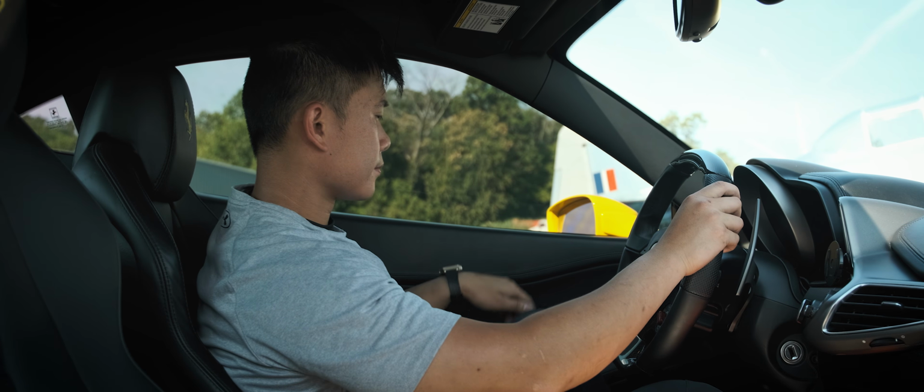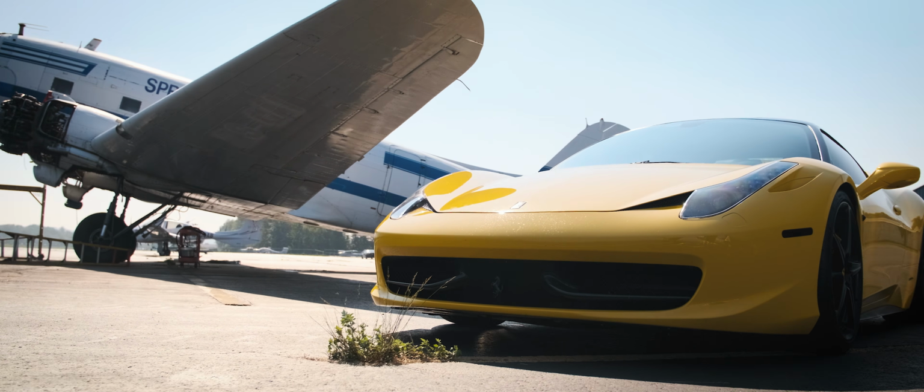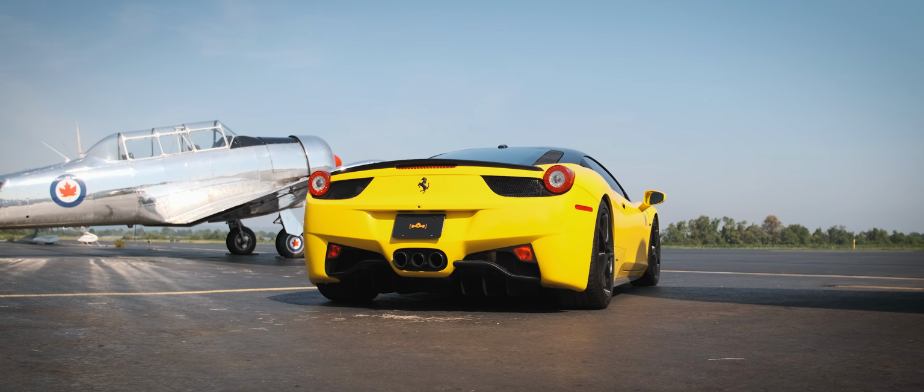So here it is, the Ferrari 458 Italia, a high-revving prancing unicorn from the post-housing market crash. Something to remind us that at any moment this crazy bubble might burst again, or at least show us what it's like to drive a piece of history.